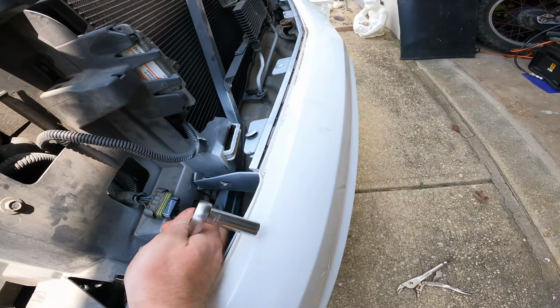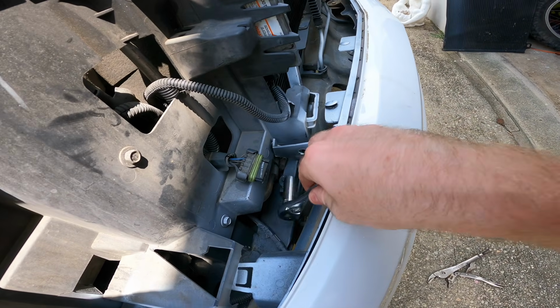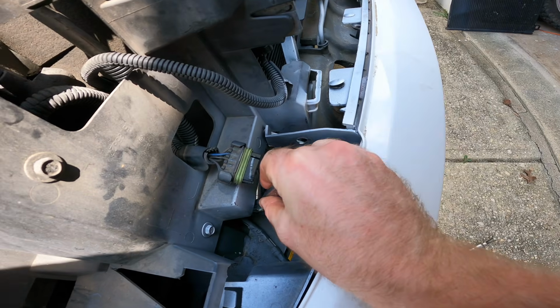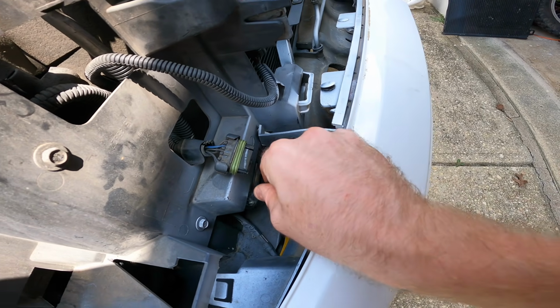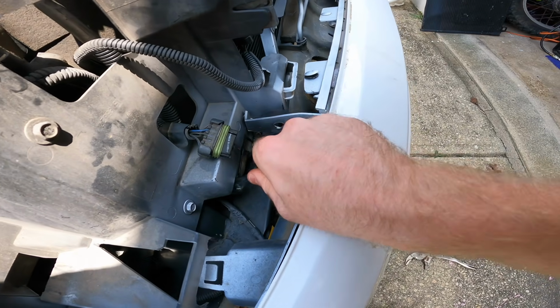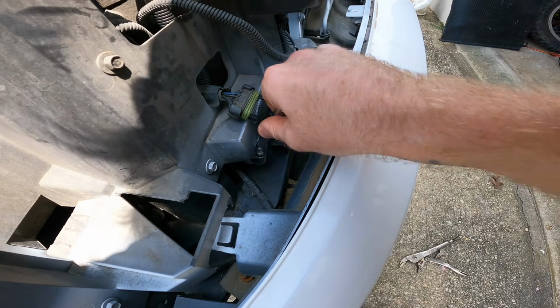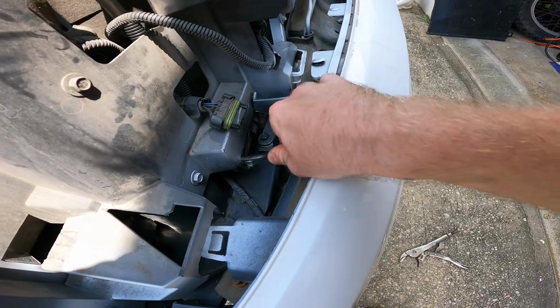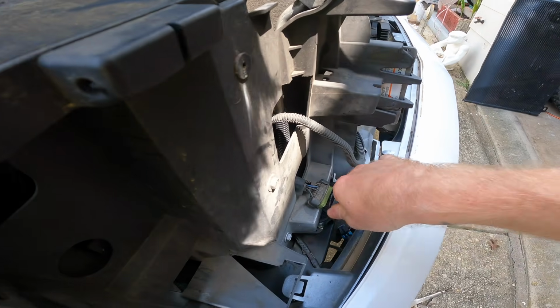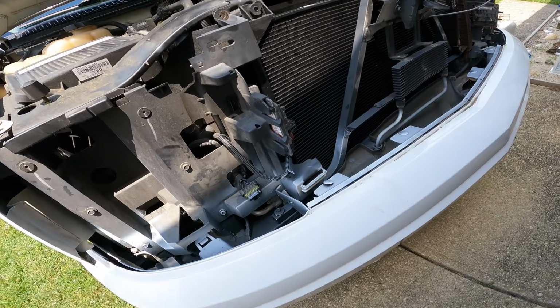It was a little bit hard to get this one to sink to it, but once I got it close enough to get the bolt on there, then I just tightened it, and it's just sucking it to it. Just like that. So that's pretty easy, those pieces.